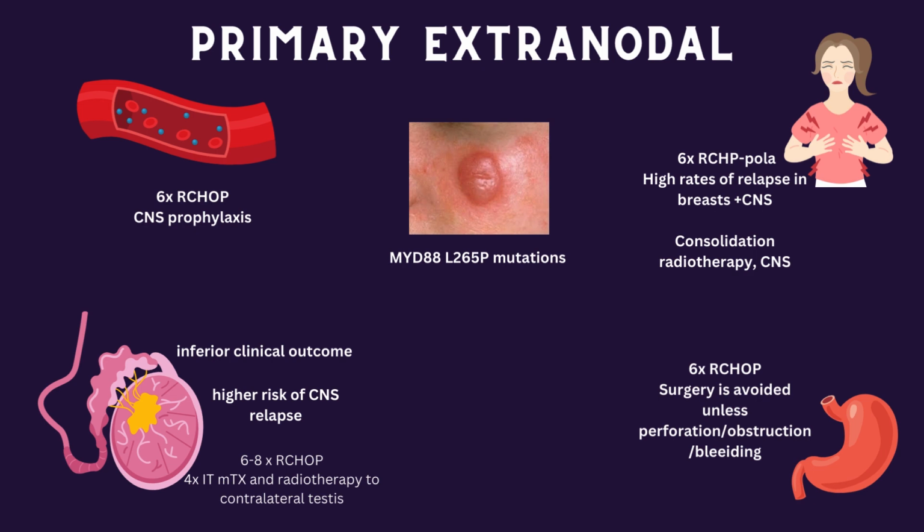but there is also a high need for CNS prophylaxis, particularly in patients with primary breast large B-cell lymphoma and testicular involvement. Testicular involvement has an inferior clinical outcome compared to other subtypes of extranodal large B-cell, and in particular with a higher risk of CNS relapse. So you treat with 6 to 8 cycles of R-CHOP and 4 doses of intrathecal methotrexate and radiotherapy to the contralateral testes. In breast large B-cell lymphoma, there's high rates of relapse in both the ipsilateral and contralateral breast. As a result, CNS prophylaxis and consolidation and radiotherapy are often considered.